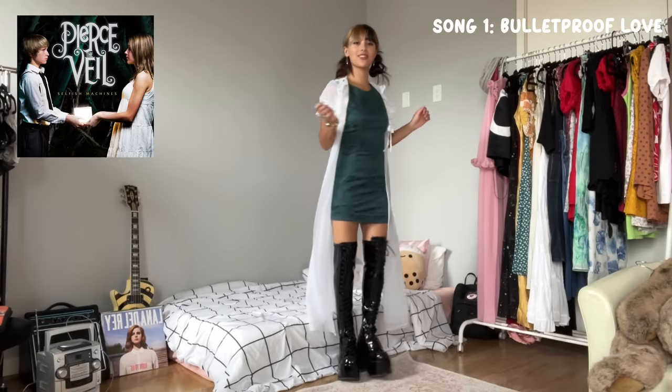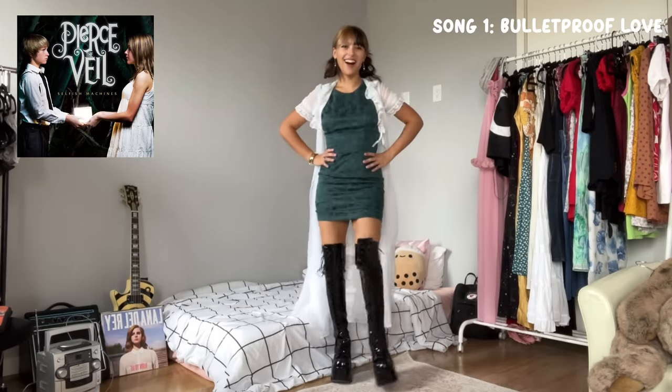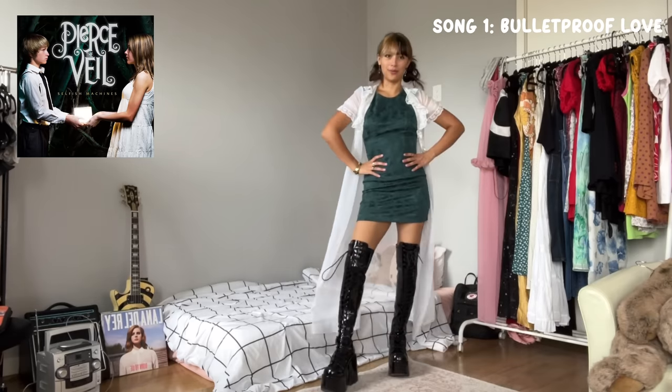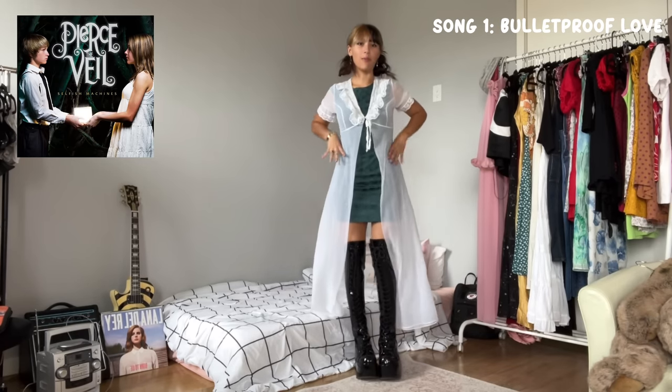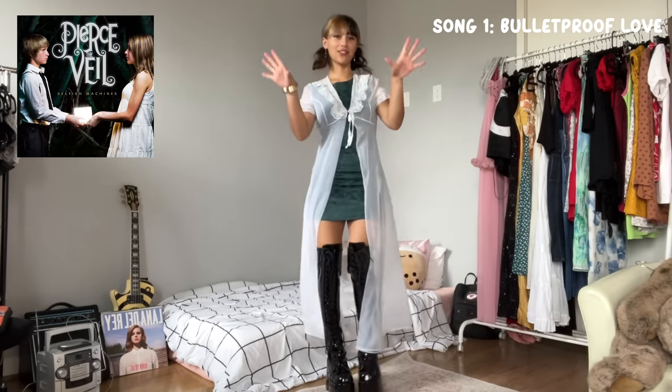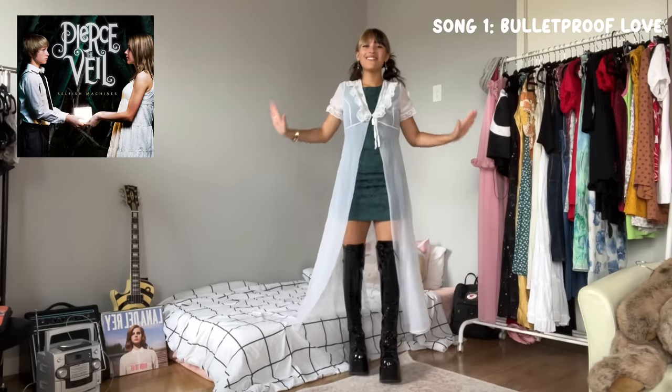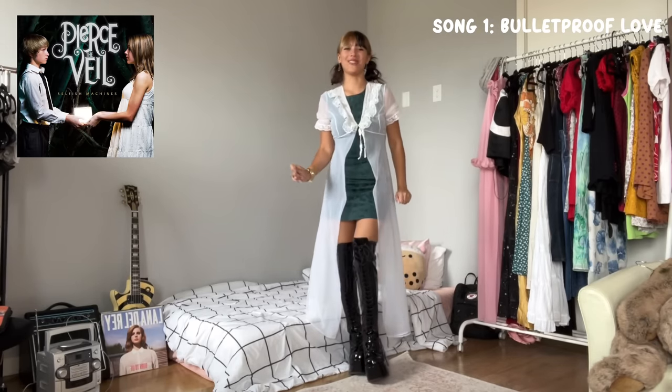Oh my gosh, this is amazing. I totally feel like the perfect representation of this album cover. We could even do the little button if we wanted. Then we're even giving the girl on the album cover vibes too. Oh my gosh, I'm so pleased with how this turned out.